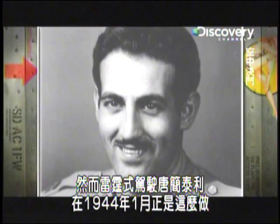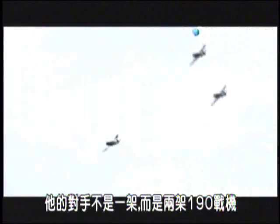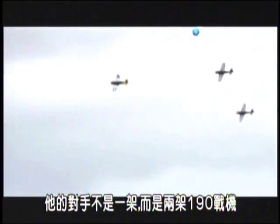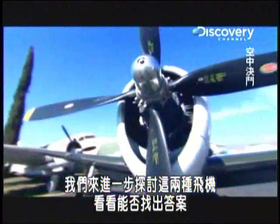And yet this is just what T-Bolt driver Don Gentilly does in January 1944, and not with one, but 2 190s. How can he possibly pull it off? Let's take a closer look at the 2 planes to see if we can figure it out.